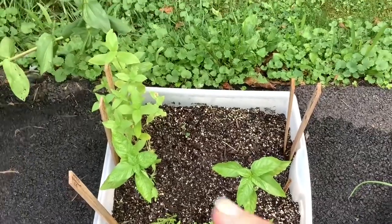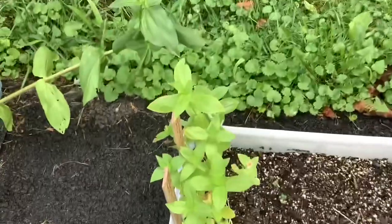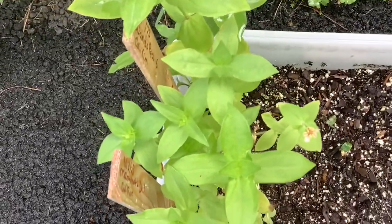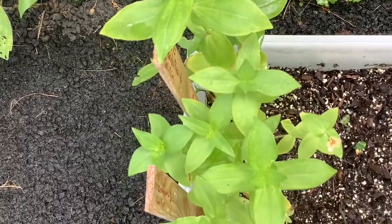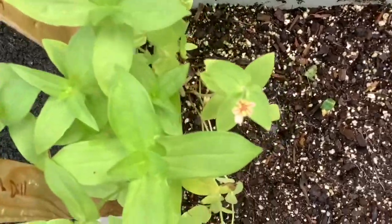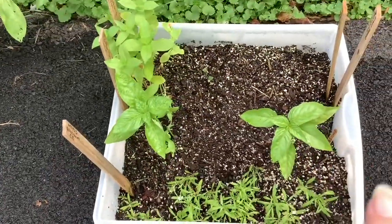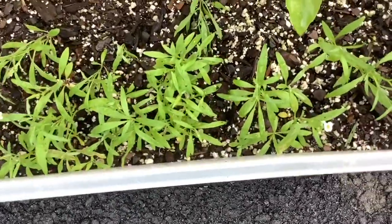But over here, I think, I don't know. I thought these were zinnia, but now I'm not so sure that they are. I don't know what they are, these right here, but I guess we'll see. One is starting to bloom. I have more basil. I have alyssum that is actually starting to flower.